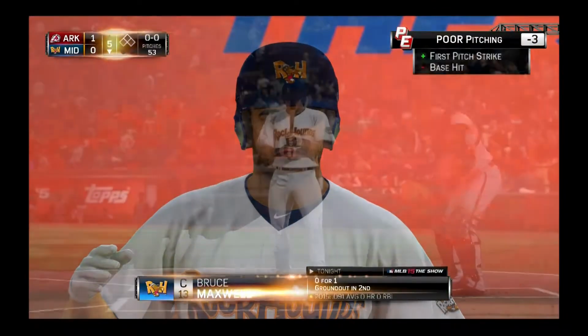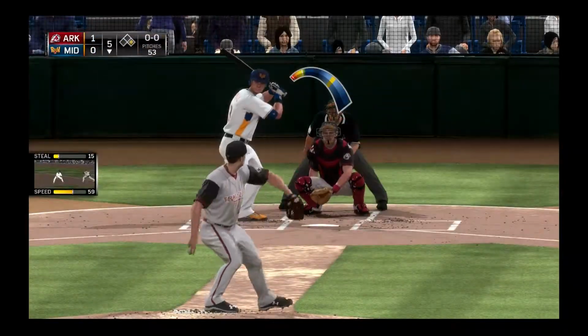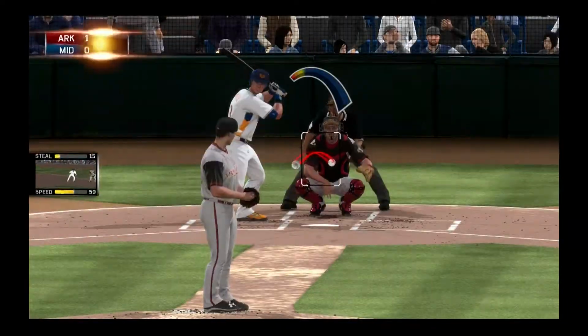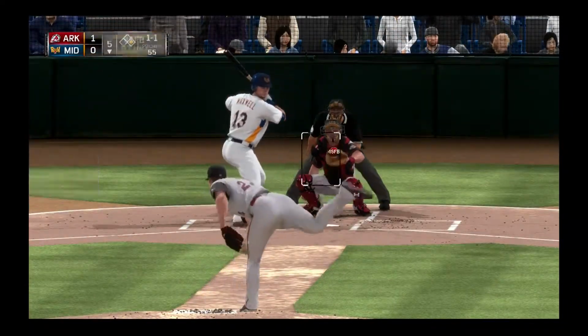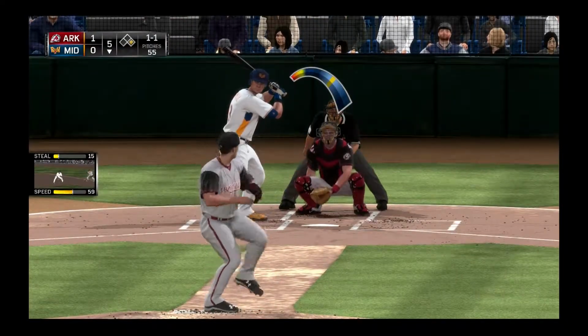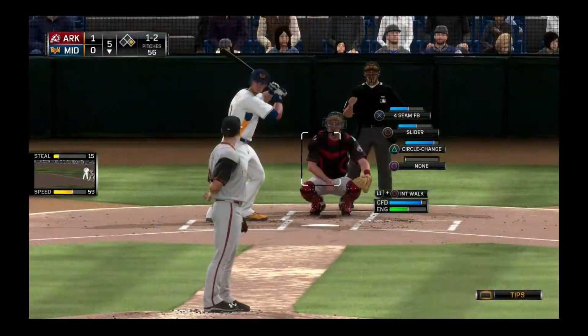This is just a guy taking advantage of a good count to hit him. He's got a pretty good idea that he's going to see the hard stuff here, so he just gears up for the fastball and drives it right back up the middle. Bruce Maxwell is in for the second time now as he looks at a ball inside, 1-0. That's on the corner to put him behind now, 1-2.